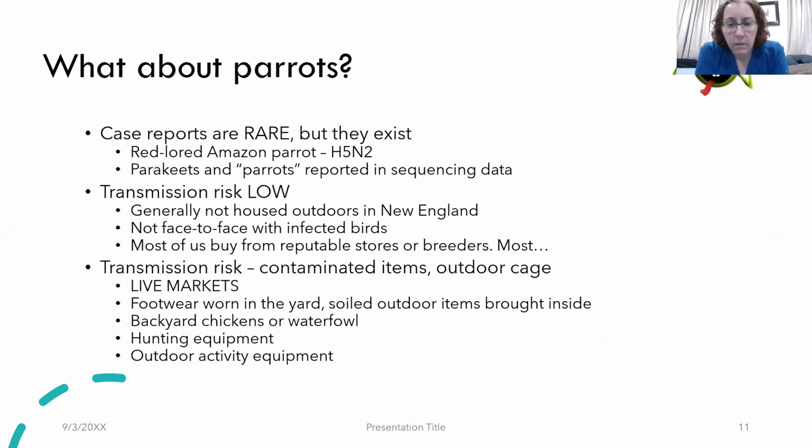So for parrots, which of course is the reason we're all here tonight, what do we have to worry about for our parrots? Our little green guy is back in the upper right hand corner. And that's because so far, knock on wood, case reports are rare in parrots. I did a literature search this weekend and found exactly one report. And it was in a little baby red lored Amazon parrot that was infected with the H5N2 strain.